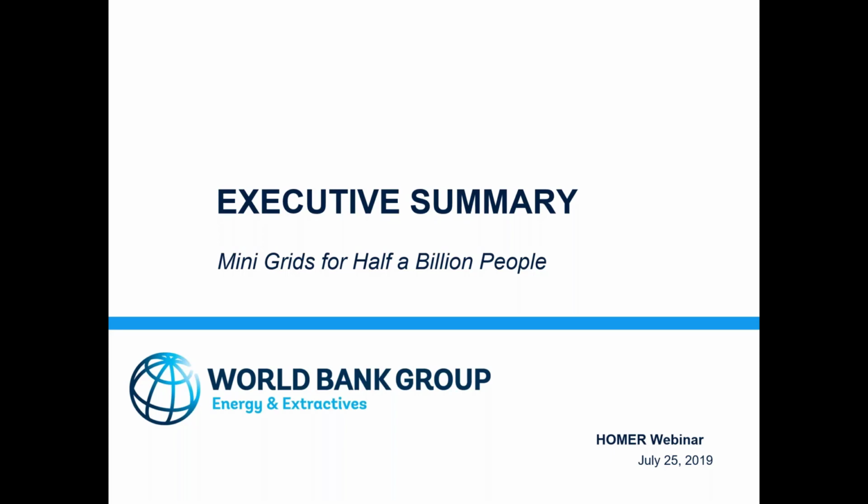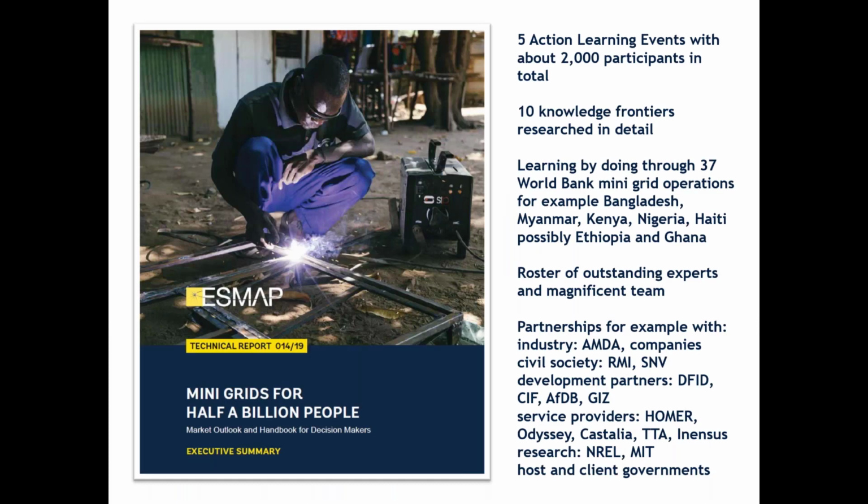So we have all started to document this in a report that was launched about a month ago at our annual learning event on mini-grids in Accra in Ghana. And you see here a picture of the cover of the photo with John Aqua. For people who were at our first learning event in Kenya, we visited one of the mini-grid sites there, and John Aqua was there welding its windows, a new business that he started because of the electricity that was provided by the mini grids.